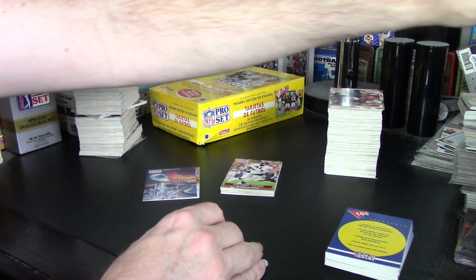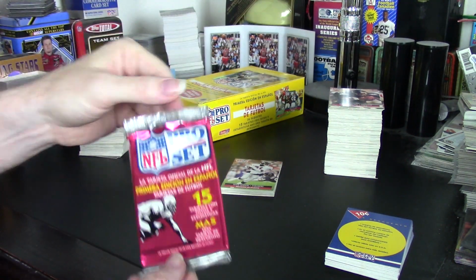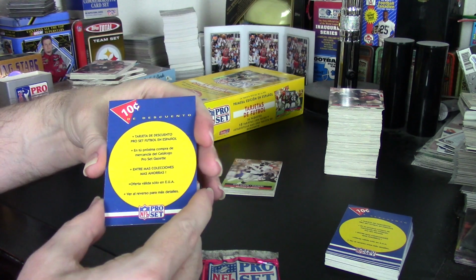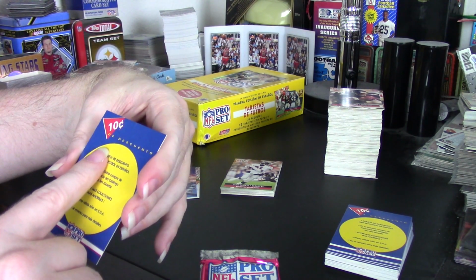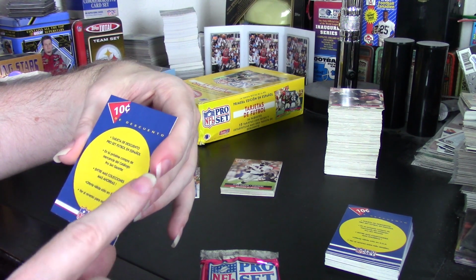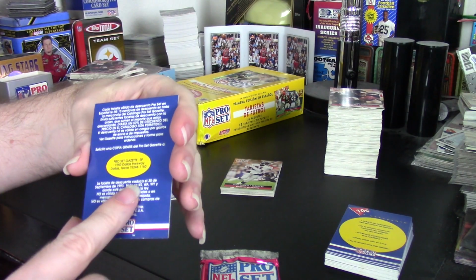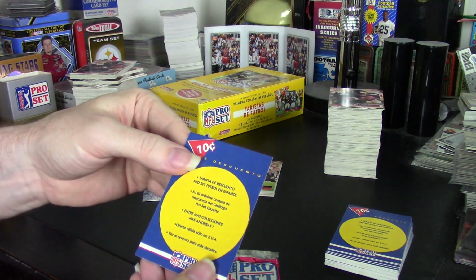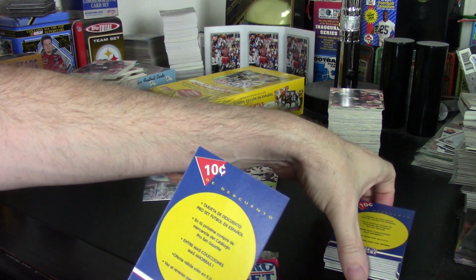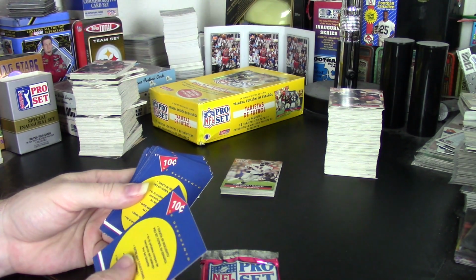And the wrappers are red, and all the same text. Every single one of the packs does have a whole descuento, so discount. It has the typical discounts for a 10-cent discount. So in this case, I got so many doubles. Ironically, it wasn't just 1 per pack. I got a lot of doubles.